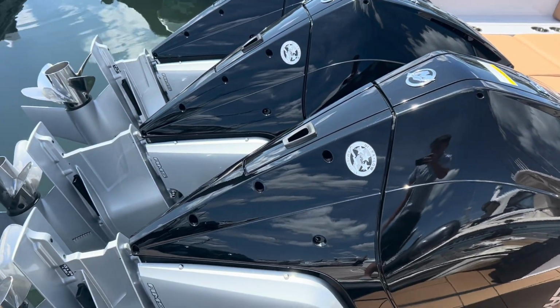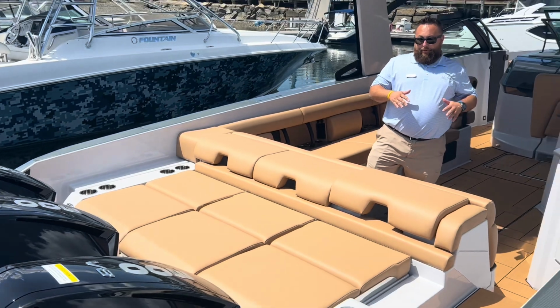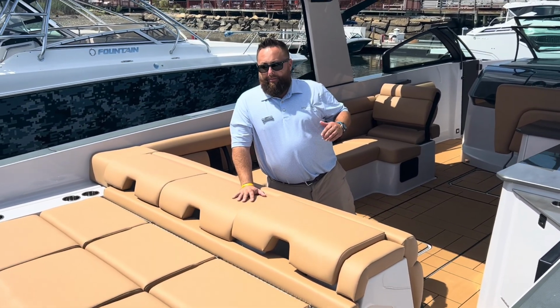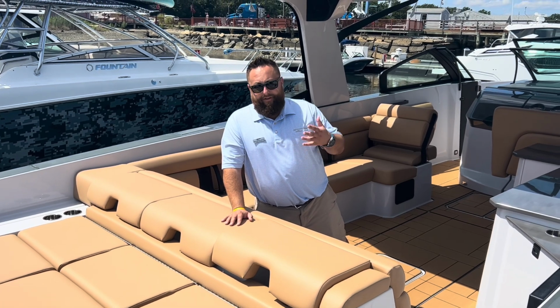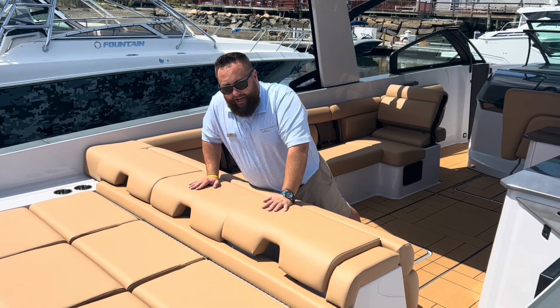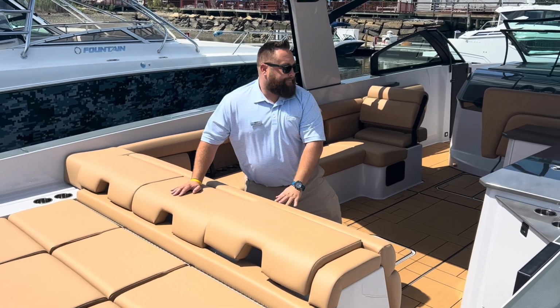Another cool feature that I really think is pretty cool is its cool to touch vinyl. So you can be sitting down there if you're in South Florida or even up here in the middle of August, 90 degrees. This is cool to touch. You can sit on it, very comfortable.